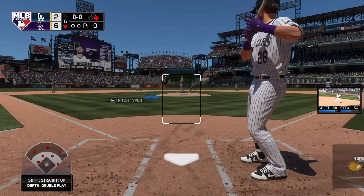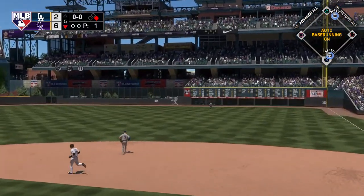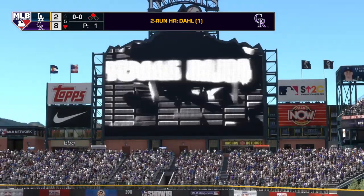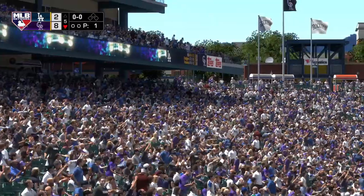Ross Stripling takes the ball here as he'll enter with a runner at first and nobody out. Swing and a drive. Now to get that one, you'll need a 50-foot ladder to make the catch. A no-doubt home run. It's a 2-run homer for David Dahl, as it's now a 6-run ball game.